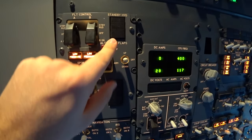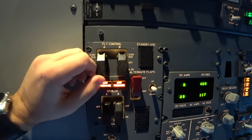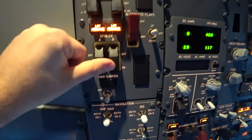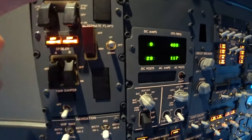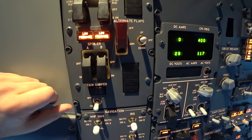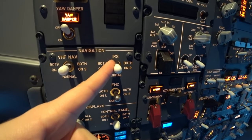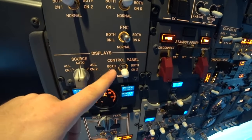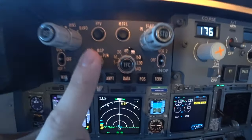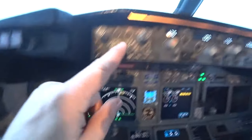It's alternative flaps extension operation, flight control switches. If you have some kind of problem with the hydraulic system, you switch on standby. Spoiler, we don't use, maintenance usually we use it for test, some annunciators, and that's all. Very simple system, actually. The next step is navigation and display control switches. So for example, if one of your IRSs fail, you can set both on the left. If your display control panel, this panel for example, one panel fails, you can put both on the left and control both screens, both DUs, from the same panel.